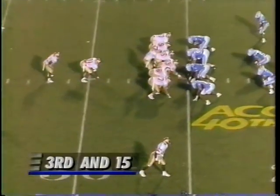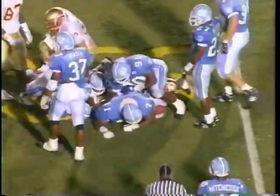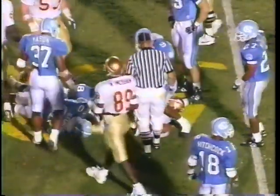What a night for Charlie Ward. Complete control of this football game. About to go under 1 minute left in this one.